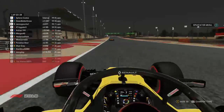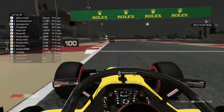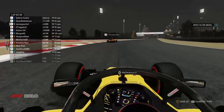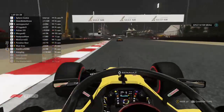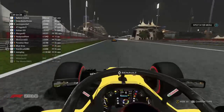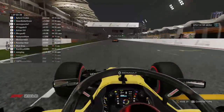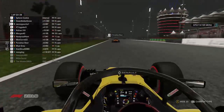Mistake from Miss Gray, allowing Paradise Bear through. So if Miss Gray continues with these mistakes on these now fresh super soft tyres, he may start to struggle against Kiwi Slice. We did now open its time past the Morgan. Picks are up next, 11 seconds up the road.